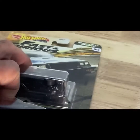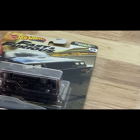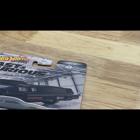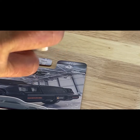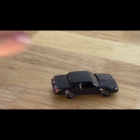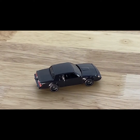But enough of that rant. We're going to go on with the story, and this is where my personal story comes into this. We're going to go ahead and open this one because it is what it is. We're going to open this one too, just because we can. Sorry, I didn't mean to hit the camera. This way I can probably show you the wheel differences a little bit better.